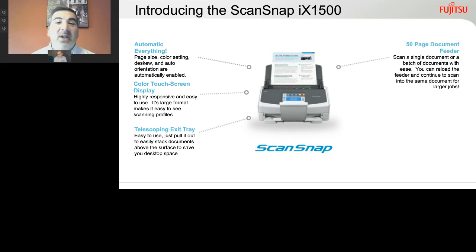If you've got a bigger document than 50 pages, well, you can start a multi-page document, scan those first 50 pages, and then you can append additional pages to that batch. Or if you'd like, you can just scan a single PDF for every page that goes through the scanner. You choose what profile works best for you.